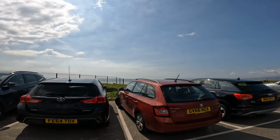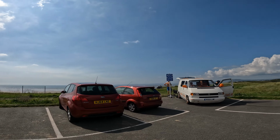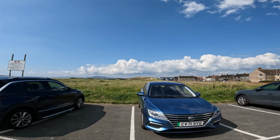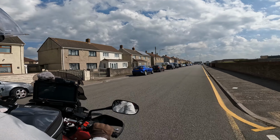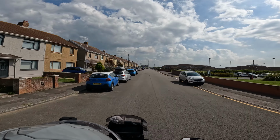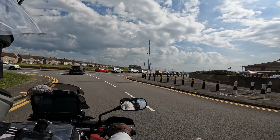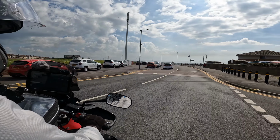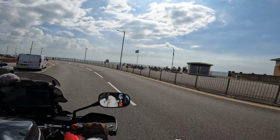Gorgeous beach. Absolutely lovely. Sand dunes as well. Really nice. It's fascinating. It is, isn't it? There's your cafe. People enjoying an ice cream, yeah.